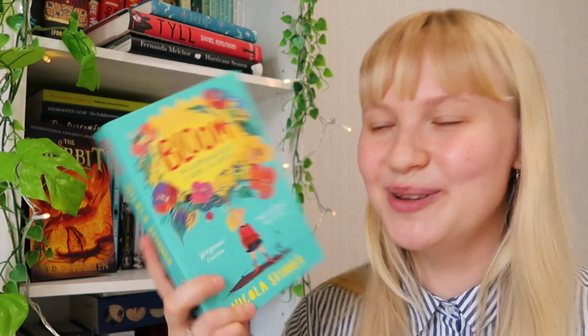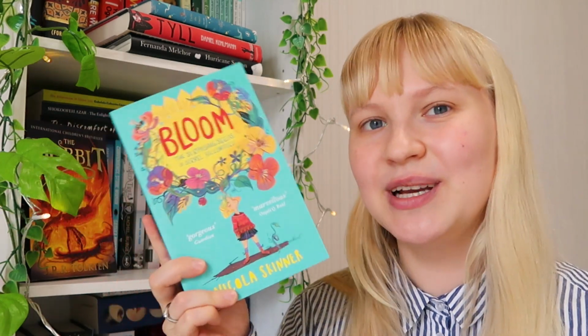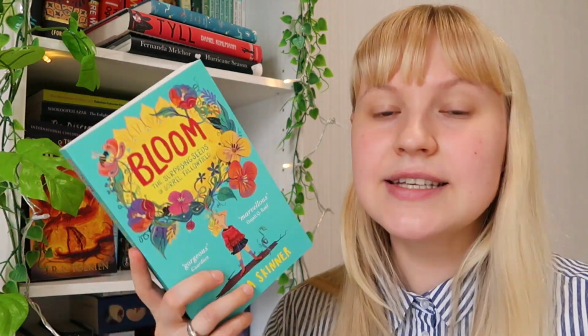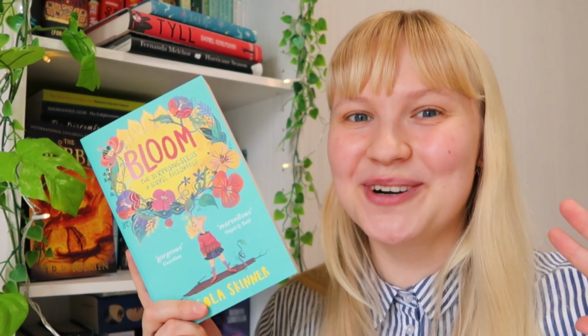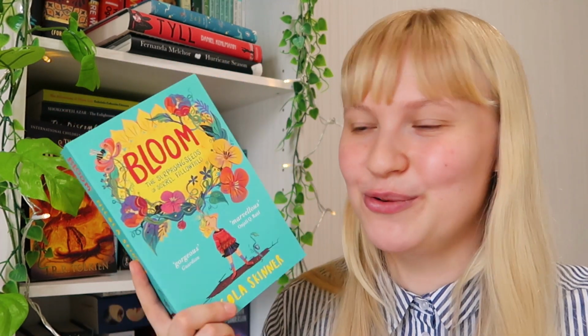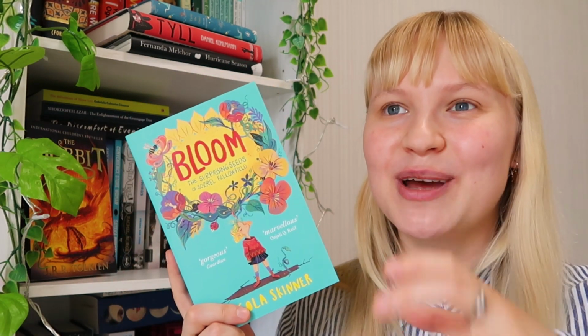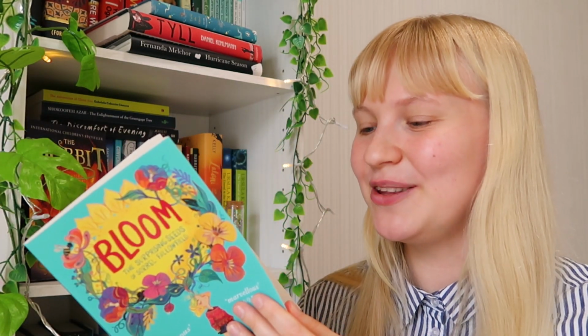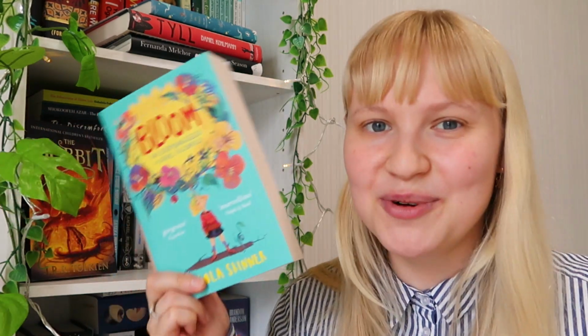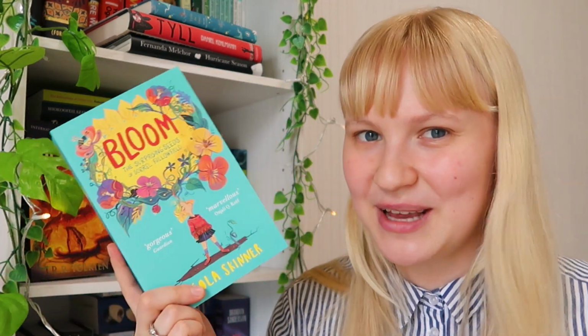This book is a middle grade book, and this is Bloom. I think this book is perfect for summer. It looks like a perfect summer read. It's a story about a girl who is very good, very obedient. She's the perfect student, and even teachers come to her for advice on rules, because there are so many rules in school. And then later she finds magical seeds, and the way the blurb puts it, her world starts to flourish. That's all I know. But Jean from Bookish Thoughts recommended this book, and I thought that's what I need for summer. It sounds very summery, very beautiful, and heartwarming, so that's everything I like.